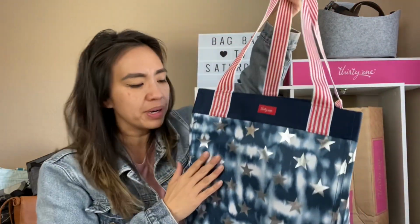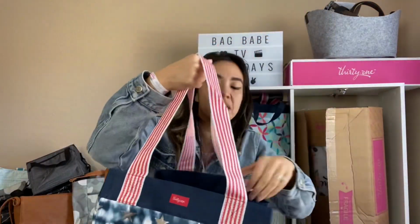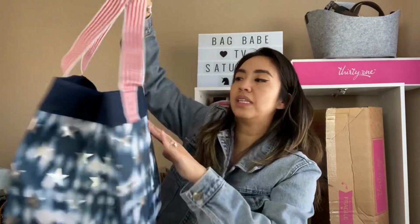So for you ladies who were curious if this was part of the print or if there was a metallic sheen to it, now you can see up close and personal. I hope you totally can appreciate the stars on this. Yes, you could totally personalize this and it would go right on one of these sides.